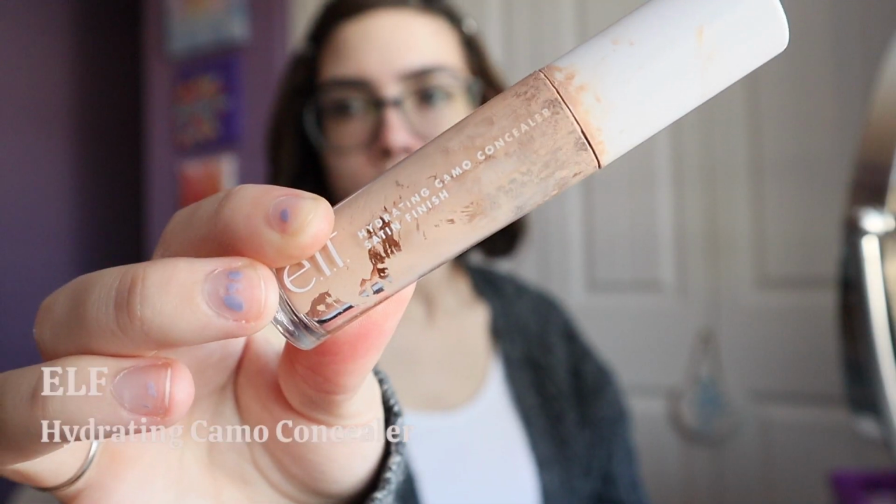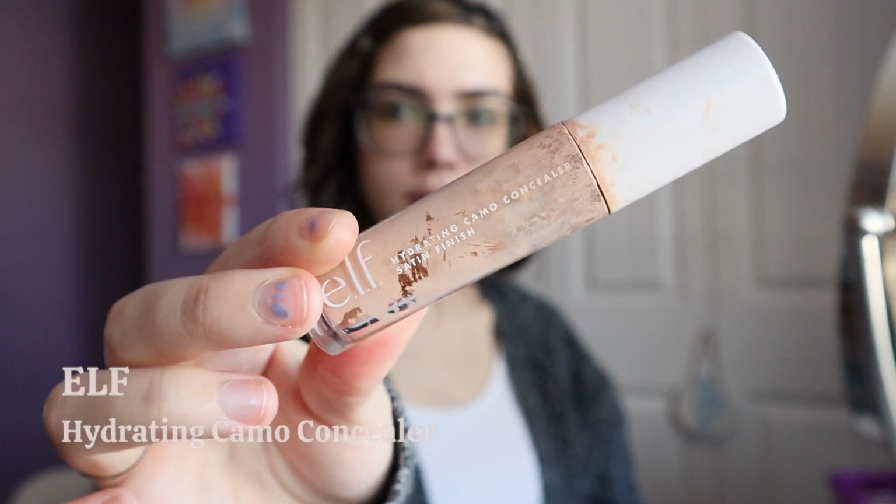For my eyes, I just want to do something, again, simple and sparkly. So I think I'm going to start by priming my eyes with the e.l.f. Camo Concealer. I'm just going to put a little bit on my eyes and spread it around so that I have an even base to start out with. And then I think all I want to do is use some sparkly eyeshadow or highlighter.